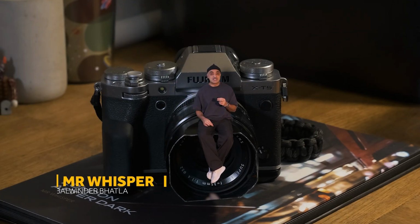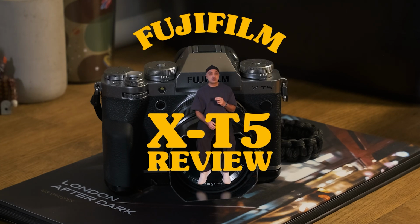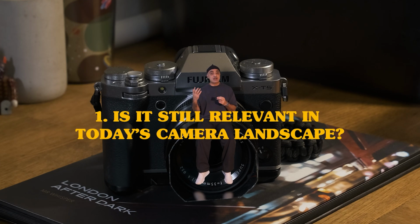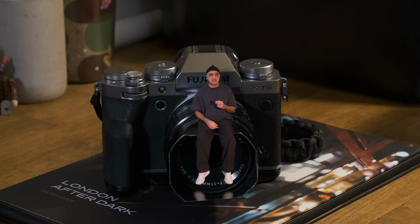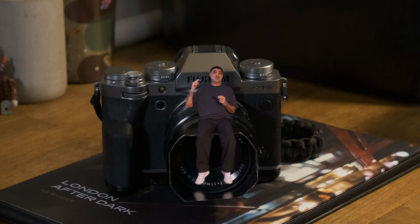Today we're revisiting the Fujifilm X-T5 2 years after its release. It's been a solid workhorse for photographers, but the two big questions are, is it still relevant in today's camera landscape? And if you're rocking an older X-T series like the X-T1 through to the X-T4, is it worth the upgrade? Today we're going to break it down.